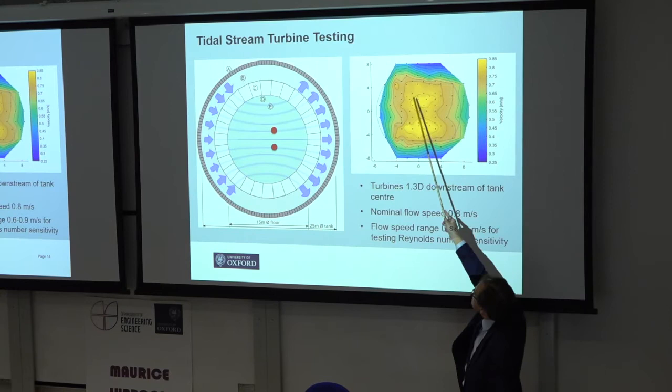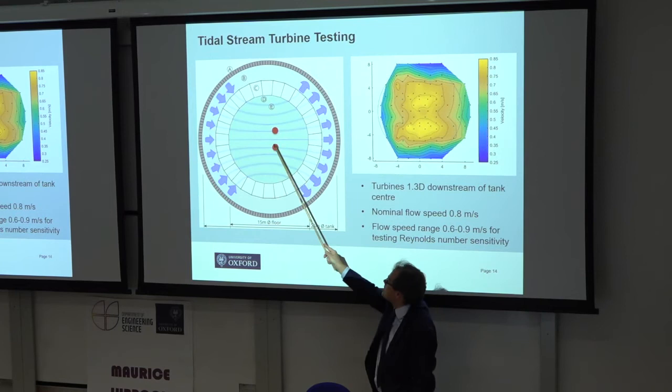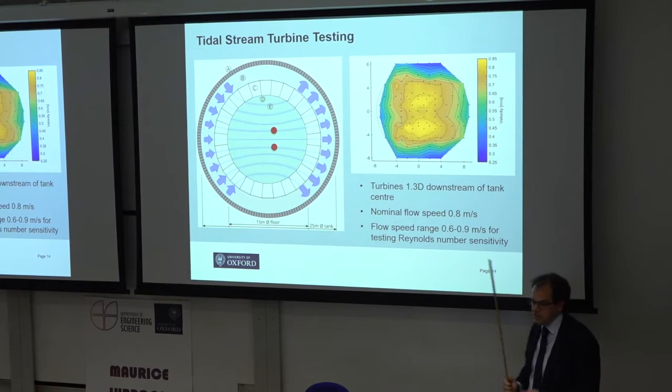And this is a mapping, this is not ours. This is a mapping of the flow in the tank, and what you want to try and do is operate somewhere in the middle of the tank where the flow is approximately uniform. So that's where we operated our two turbines. They're slightly downstream of the centre for various reasons, and we had a nominal flow speed of about 0.8 metres a second. The tank can go up to about 2 metres per second, but it gets very, very turbulent.